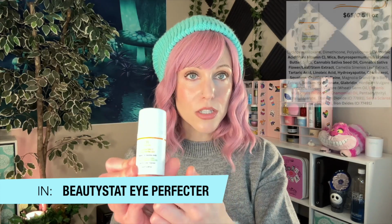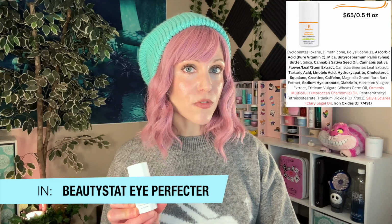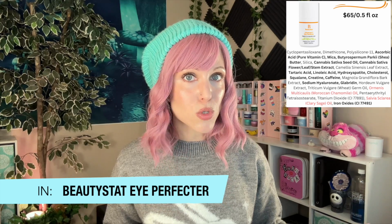I've decided to bring in 2 products here. First up, I received from Beautystat the Universal C Eye Perfector with L-ascorbic acid. I've already been trying this for a while, and so far I know that I do like this product. I was very skeptical. L-ascorbic acid around your eye area, I thought that this would sting. No, it doesn't sting.